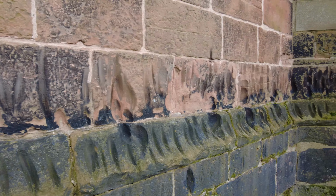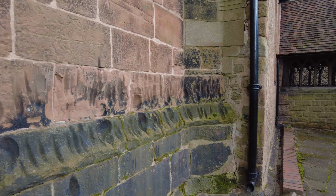A feature around the church are scraped incisions in the base of the tower. The cause of these is unknown, but it is believed that they may be either sharpening marks for weapons or the collection of holy dust.